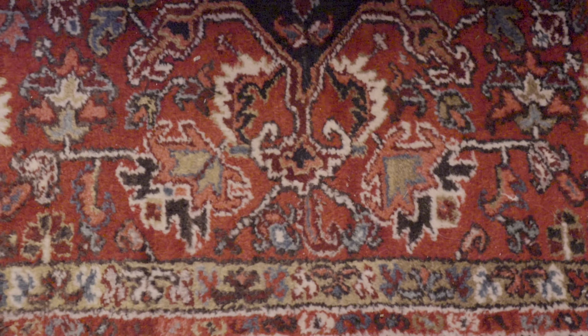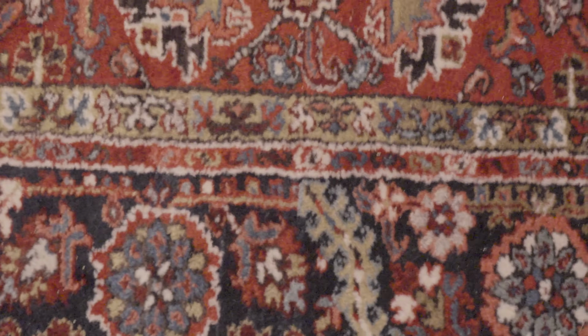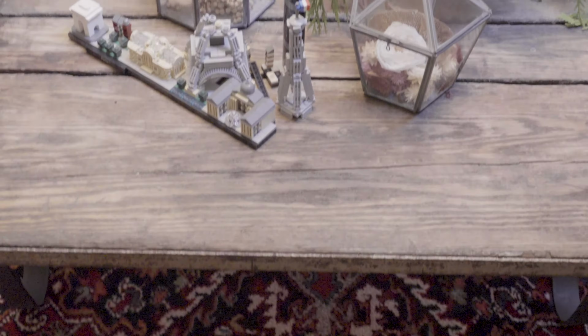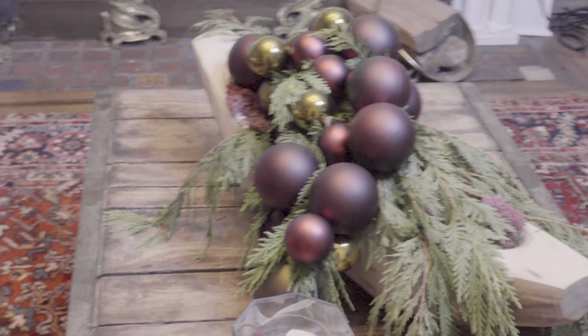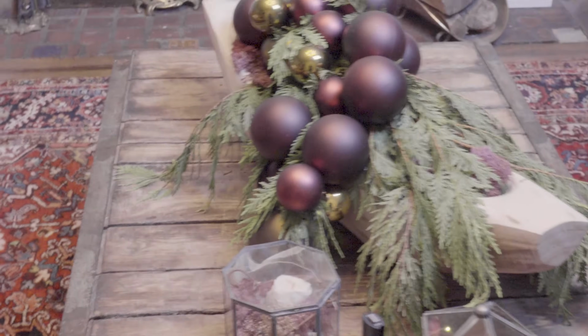First of all, here is a detail of the rug. This was maybe the hardest thing to find for the house, and we really took a long time to find one. We had this coffee table, and there is the ornament centerpiece for the coffee table.